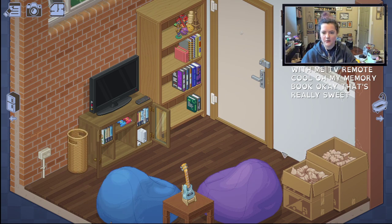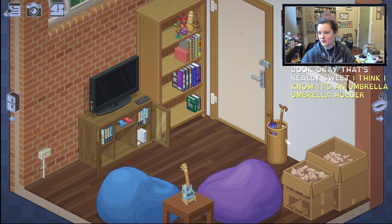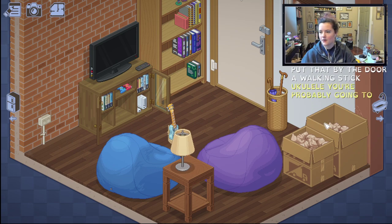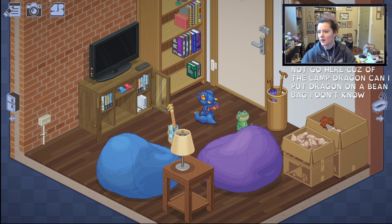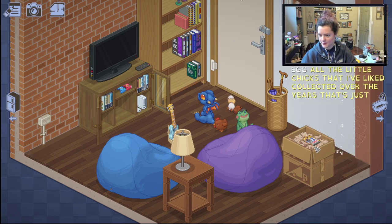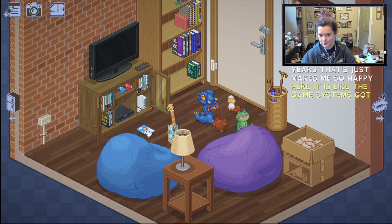A garbage can, I think. Oh no, it's an umbrella holder. Let's put that by the door. A walking stick. Ukulele, you're probably not gonna go here because of the lamp. Dragon! Can I put dragon on a beanbag? I don't know. Berg. Chicken! Oh, it's got an egg! All the little chicks that I've collected over the years, this just makes me so happy. Here it is. I was like, the game system's gotta be in here somewhere, right?